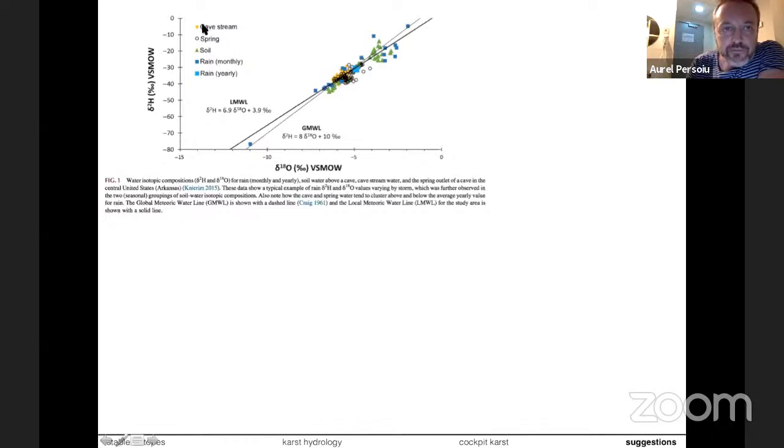And you can see that the cave stream also has the same value as the springs. So the streams, the rivers and the springs have the same value, and they are below the average value of precipitation, indicating a preferential recharge of the karst system during winter, with summer precipitation contributing less. And then you can couple this information with what I showed previously, with the source of moisture, and with the amount of precipitation in different seasons. This will tell you what type of atmospheric circulation is preferentially recharging your karst system and also your springs, the sources of water that you are targeting.